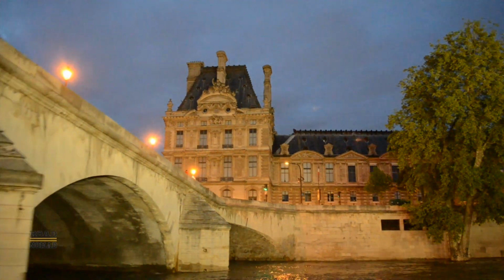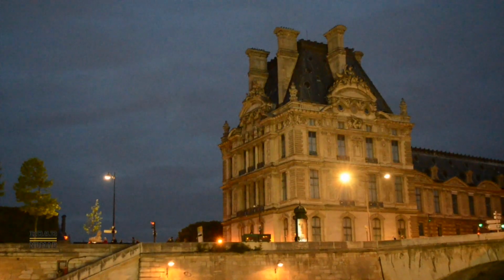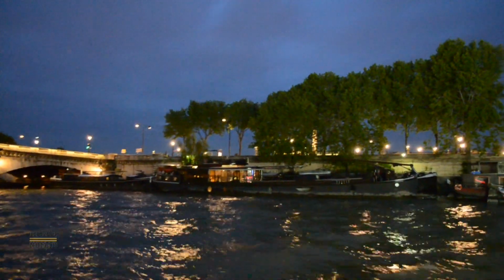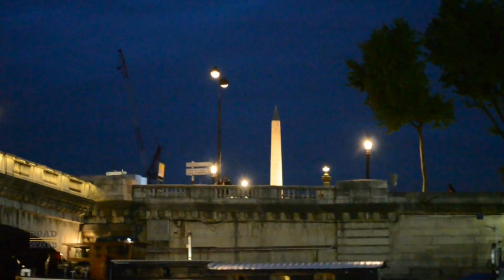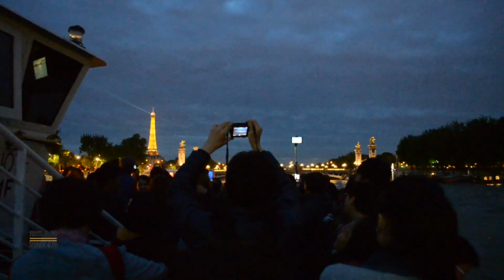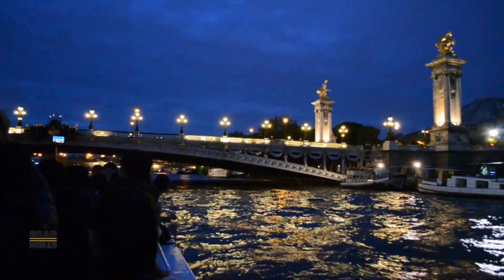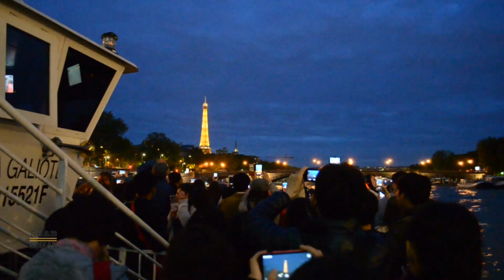And here we are by the Louvre, looking under the Pont Royal. There's the Egyptian obelisk at Place de la Concorde, a gift from the Egyptian government in the 19th century. And now, for the piece de résistance, we're going to pass by the Eiffel Tower. Yes, the Tour Eiffel. All these Japanese tourists are going crazy with the selfie sticks. We are passing once again under the Alexander III Bridge. Yeah, everybody's going nuts.